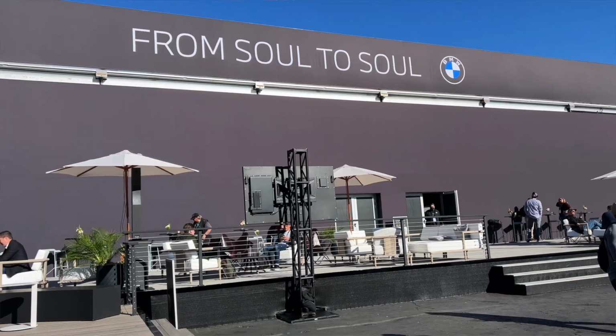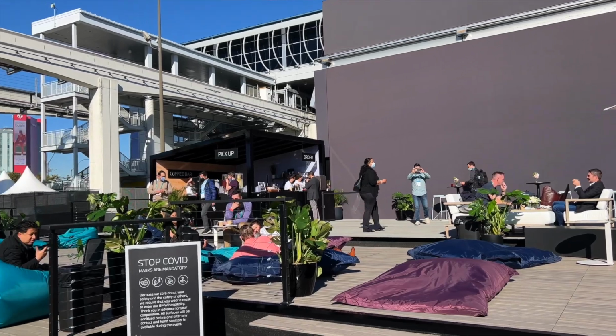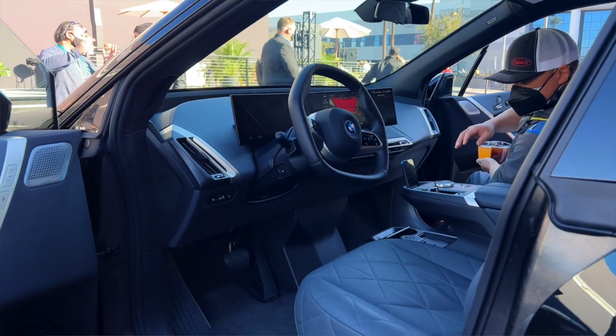So BMW is next, and this was a booth that I was really not too excited about until I stepped foot on their booth. Wow. So from Seoul to Seoul, these guys had a mini Starbucks. What a booth, even though I don't really drink Starbucks. So they revealed their color shifting for their body and wheels. Honestly, it looks weird in person, but really cool at the same time. The iX is one of their electronic vehicles, and I was blown away.